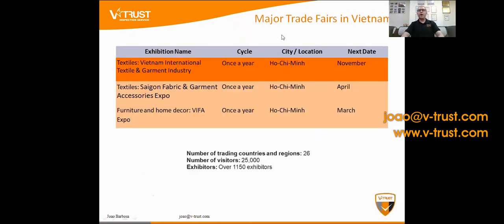So now we are going to move into the trade fairs. We're going to start with Vietnam. So Vietnam, the major trade fairs is for textiles. The major trade fair is definitely this one in orange, which you find once a year, and the next date is in November, and it happens in Ho Chi Minh, the capital. So you see textiles, Vietnam International Textile and Garment Industry, and then there's another one, which is Saigon Fabric and Garment Accessories Expo, also once a year in Ho Chi Minh, and it's in April.